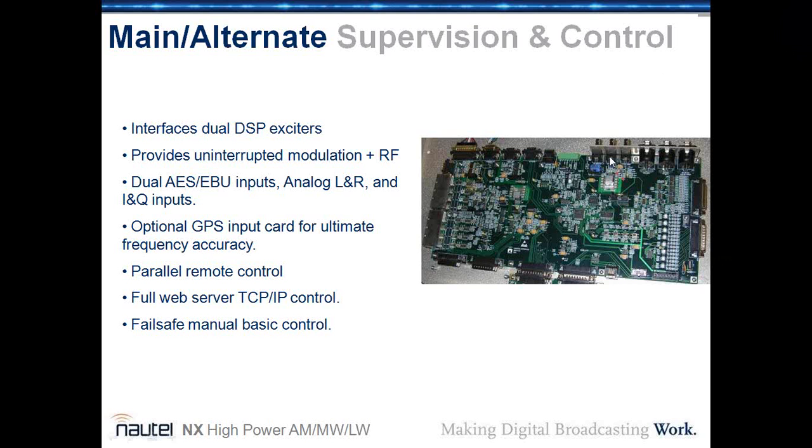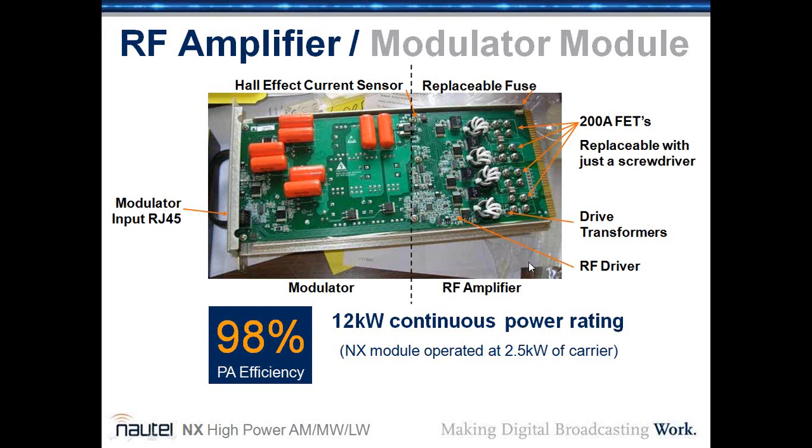And up here are all the audio inputs to the left and right, and I and Q inputs, and AES EBU. All of that is built right into that exciter control, or that controller board up here. And then the exciter boards plug into the bottom down here. So let me show you the modulator module.